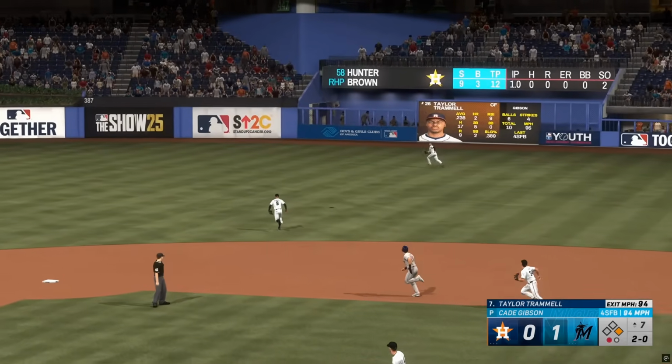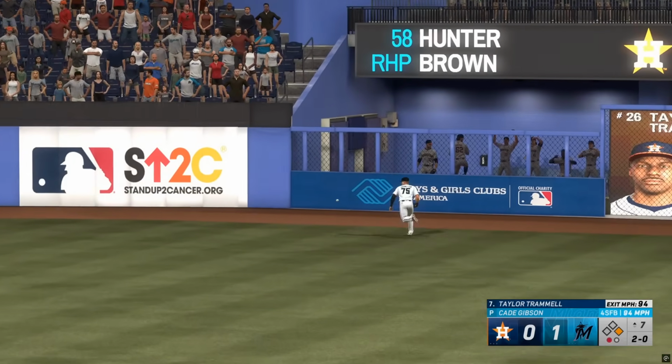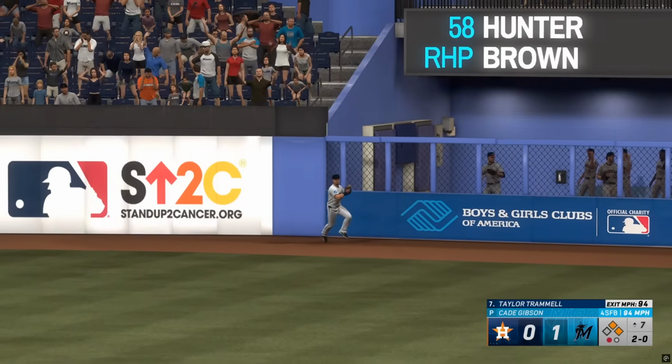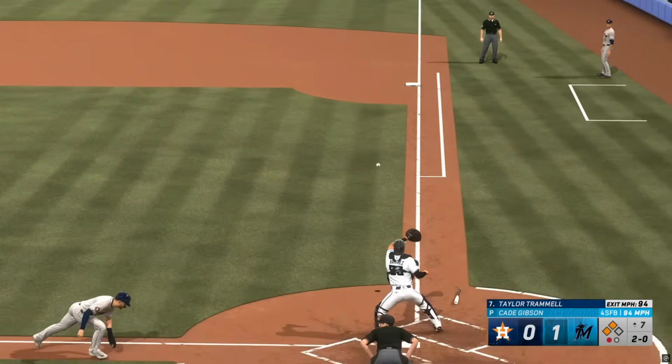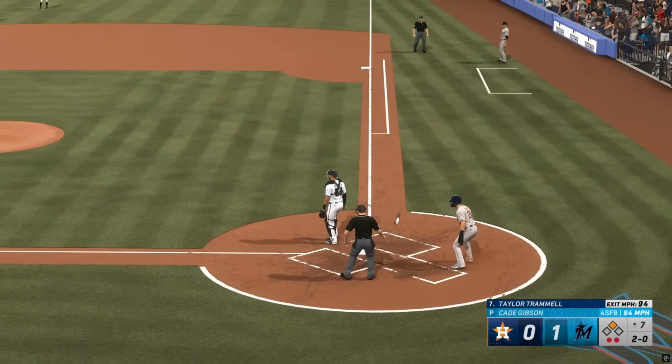That one is absolutely belted. And it's a one-hopper off the wall. Should be extra bases. Rounds third, headed for the plate. To the plate, and he's out.